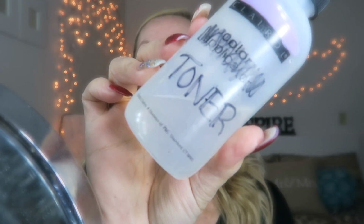After that, I use a toner, and I know this only says toner, but I put it in this little squeeze bottle just because it's easier for me than to flip open the cap and all that other stuff. So I just put it on a cotton round and take off as much as I possibly can from the night, whether it was sweat, you know how it goes. And it's really toning, and I love the way that this feels because it feels so clean.